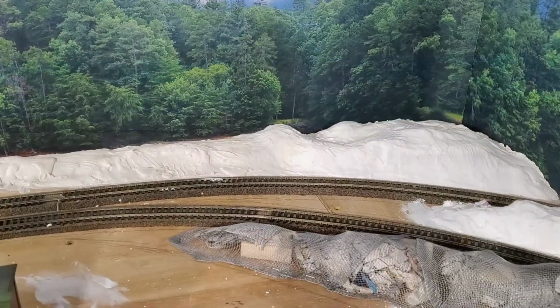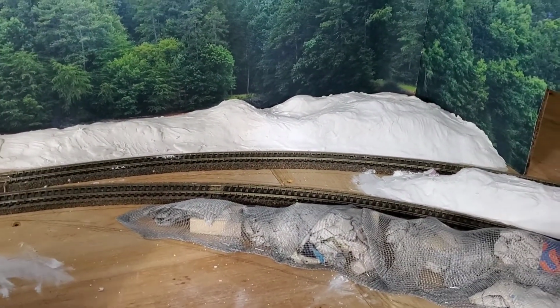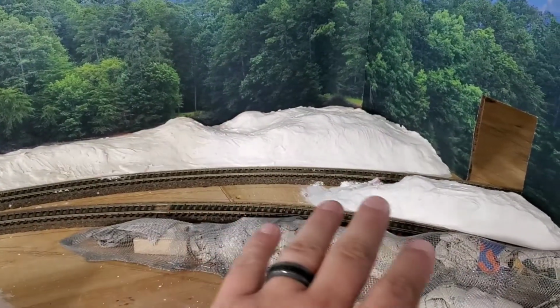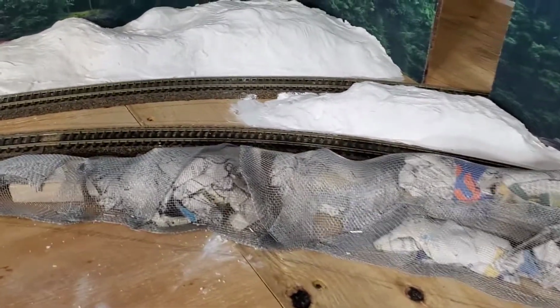So let me show you the beginning stages of scenery. Yes, scenery, because I gotta have a place for those super trees to go, the ones that I just got in. Let me show you what I've done and how I have done it, and we'll go from there. So stay tuned. Alright, like I said, this is not going to be much of an update, but as you can see, we're starting to put in some elevation, and I got a little bit of trash there that needs to come down.